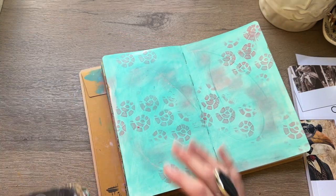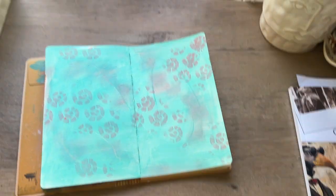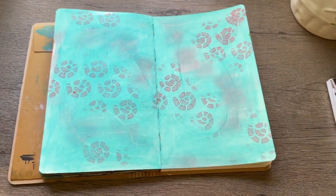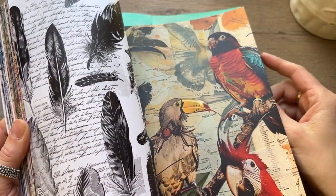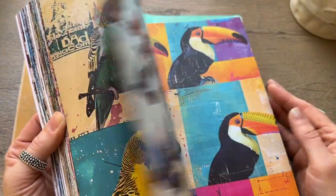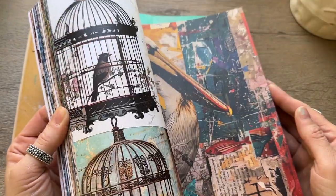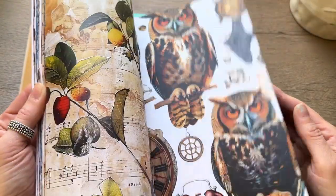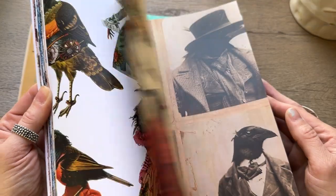So I thought we could do a little bit here. I think I just knocked the camera. I'm going to move it closer anyway so you can see. So I have the book here, and I'm just going to page through. I'll try not to make this take too long because I'm sure you don't want to see me cutting paper all day. But there really are so many pretty pages and ways to go.